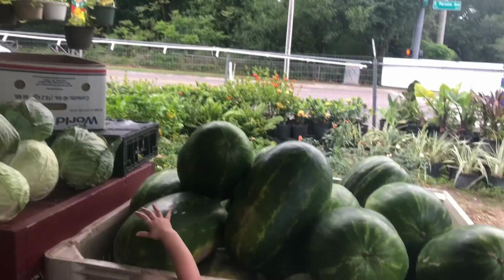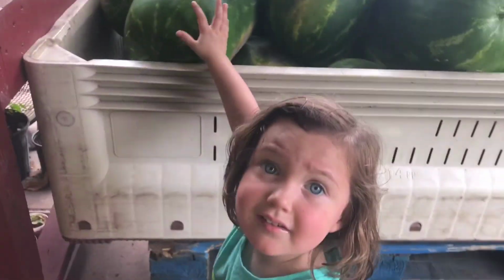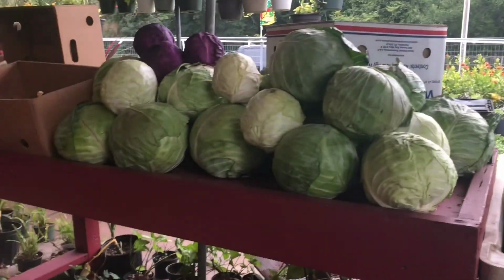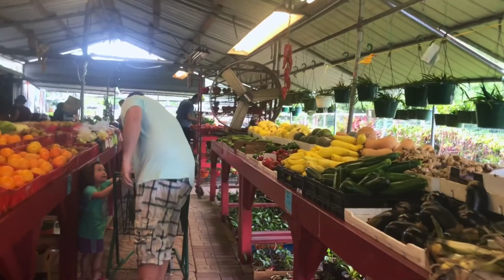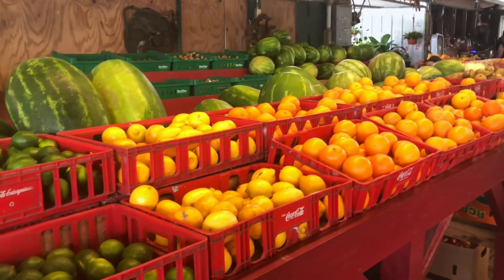Yeah, look at those huge watermelons. Yeah. They're huge, right? Come on, let's keep walking. Going to the fruit market across the street. We've been eyeing this place up for weeks now.